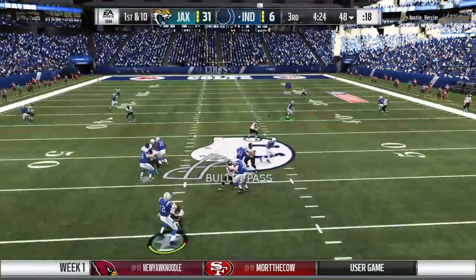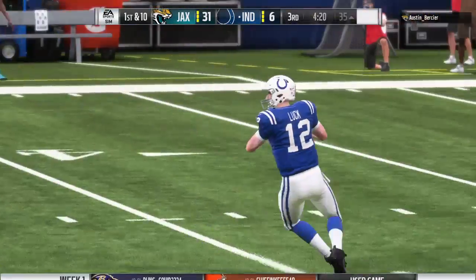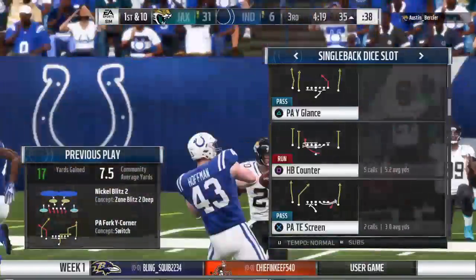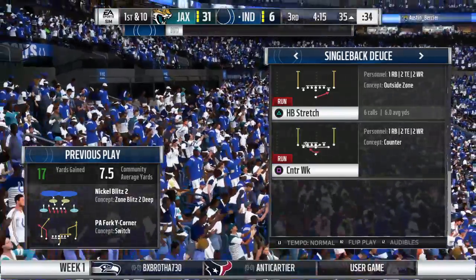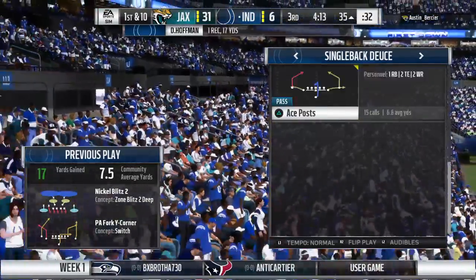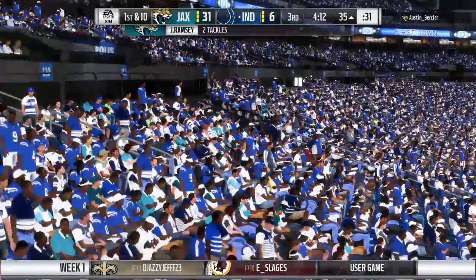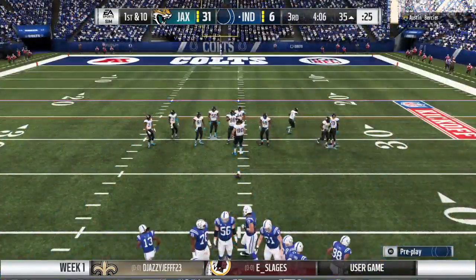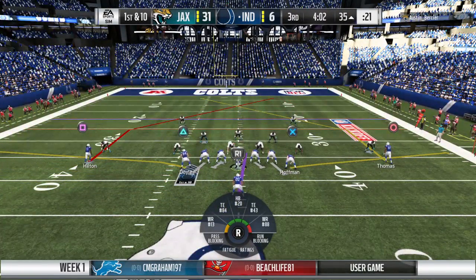Here's Luck. Looking for his tight end on the corner. It's complete. And he's got this down to the 35. 17 more yards on that one as they keep the drive rolling. Luck now, 5 straight completions here in this second half. 1st and 10. Four down.